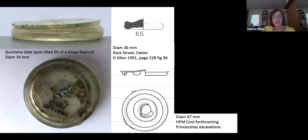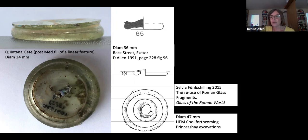And many people, including me, have been guilty of calling these gaming pieces or counters or something like that. But I'm sure all the people involved in Roman games would reject them because of their size. And a few years ago, in Jenny Price's Festschrift, Sylvia Fünfschilling published a nice little paper about the reuse of Roman glass fragments. She was looking at glass from Augst in Switzerland and suggested these might even be bungs to go in the mouths of flagons. She thought that they were round about the right size and the base rings would be quite easy to pick up and put in.